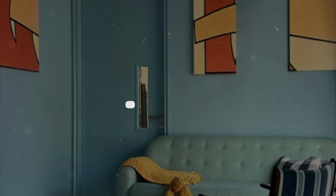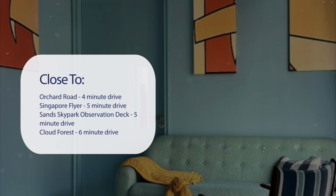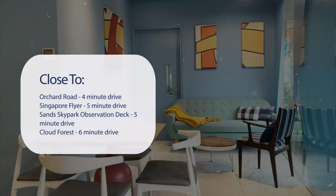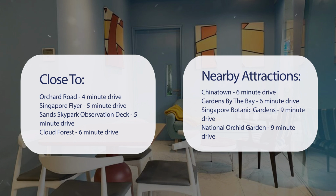It has a pretty good location. It's pretty close to Orchard Road, 4-minute drive. Singapore Flyer, 5-minute drive. Sand Sky Park Observation Deck, 5-minute drive. Cloud Forest, 6-minute drive, and also close to attractions like Chinatown, 6-minute drive. Gardens by the Bay, 6-minute drive. Singapore Botanic Gardens, 9-minute drive. National Orchid Garden, 9-minute drive.